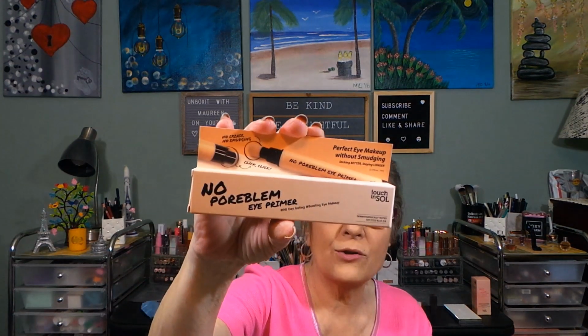So I do like that. I have tried this. And I saved the box. No Pore Eye Primer from Touch and Soul. This is very nice too. But I like Touch and Soul as a brand. They are from Korea, I do believe. Seoul, yeah, Seoul, Korea. So definitely K-Beauty.